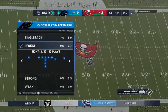Now the Bucs going to use the first of their timeouts. They'll have 2 remaining as we step aside here in this 2nd quarter.